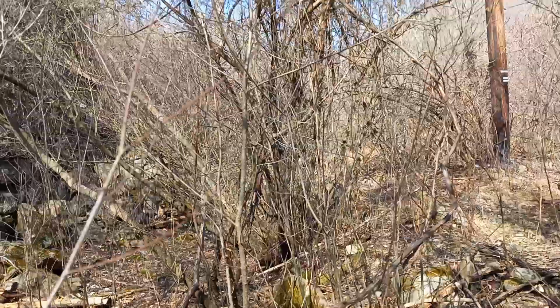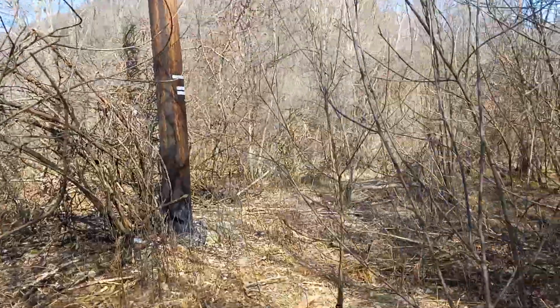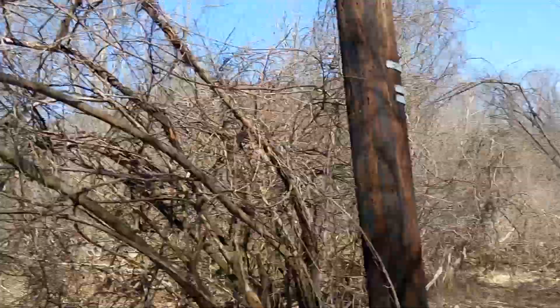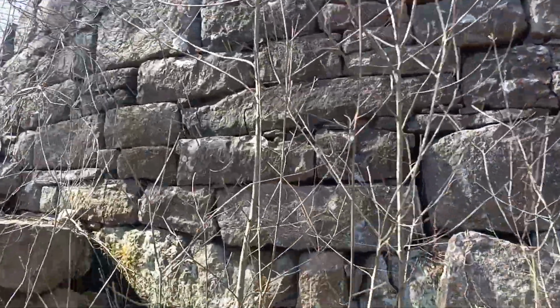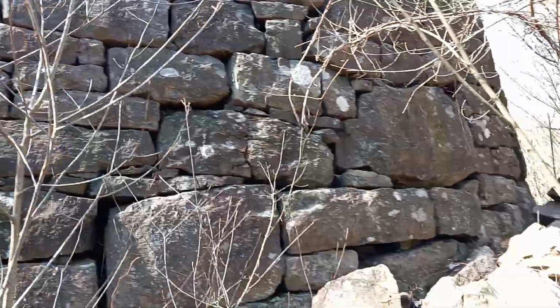I fished down here a lot when I was a kid. My dad, some other people. The river's right down there, the Lehigh River. You could hear the rafters going by. They can't see in here. Yeah, look at how big this thing is, and it curves around. That's massive.